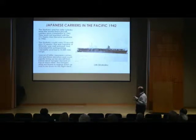But typical of other Japanese carriers, they had 3 elevators, so they can get their planes up from their 2 hangar decks relatively quickly. And again, because they're enclosed, these ships cannot warm up aircraft below deck. They have to warm them up on the deck.